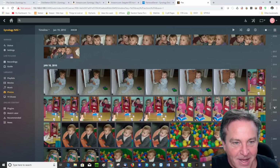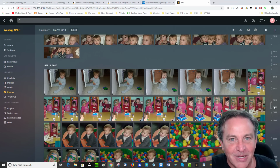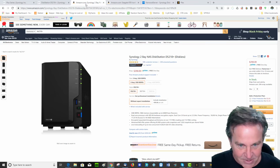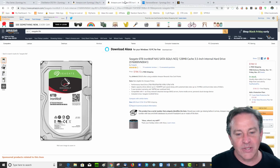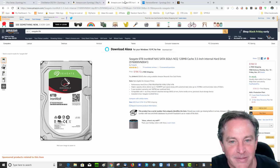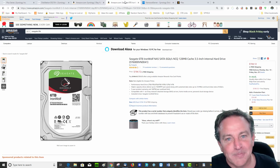Anyway, guys, I'm going to keep playing with this. I'm going to get some cameras in and see what it can do as far as a security piece. But so far, I'm liking this a lot. Anyway, I'll put links to these so you know which one I've got. This is it, the 218. And these are the drives that I picked. And yeah, I put these 6 terabyte drives. And I have them mirrored together because losing this kind of data just isn't acceptable.